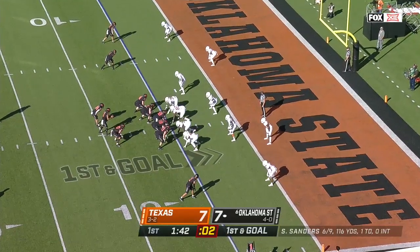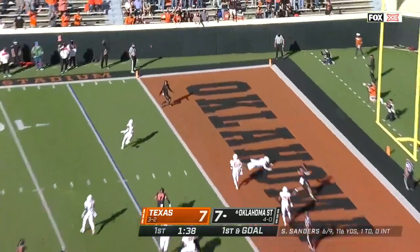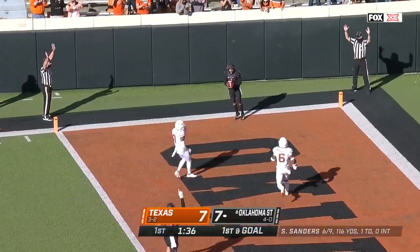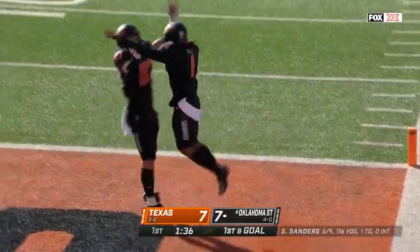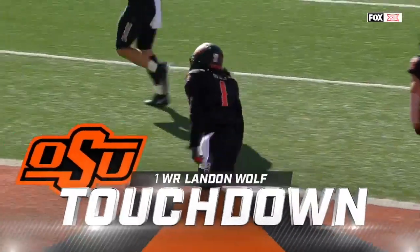First and goal from the 5. Tight end Logan Carter comes in. Floated to the corner. It's Wolf again, this time for a touchdown. First of the season for the former walk-on, and it puts the Cowboys back on top.